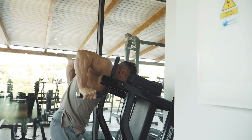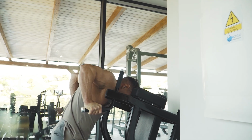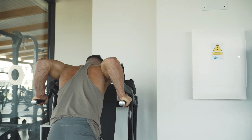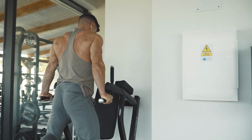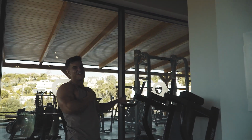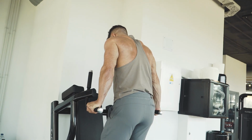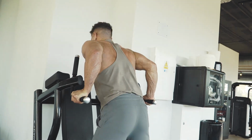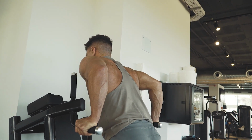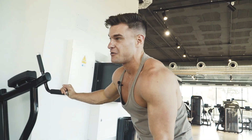Huge stretch at the bottom and explode up. I think I got like 4 or 5 reps there. One more, minimal rest, and then we're done. 8, 7, 8, 5, 4, 3, 2. We got 7, lucky number 7. All right, we're done with dips.